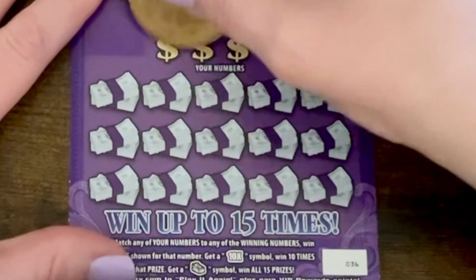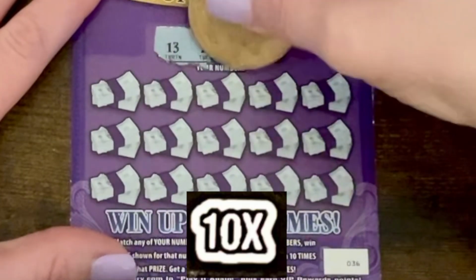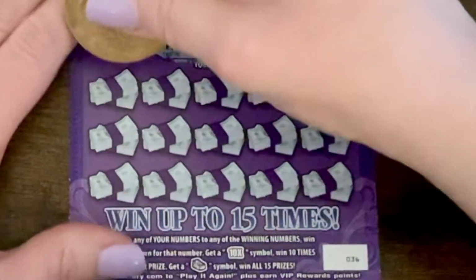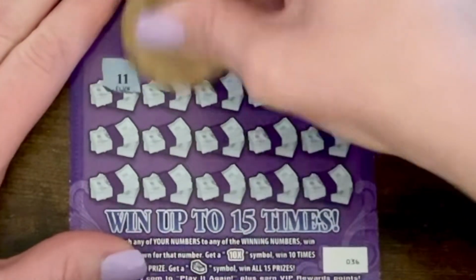I grabbed 5 of these serious money cards. Let's see what happens. Match any of your numbers to the winning numbers, win the prize shown. Get a 10x symbol, win 10 times the prize. Get a stack of money symbol, win all 15 prizes. We're looking for number 13, 12, 16, and 44.